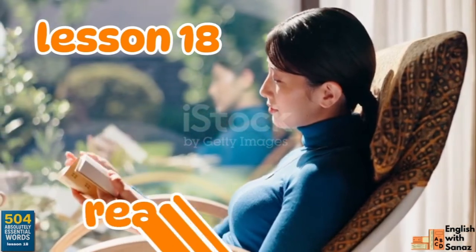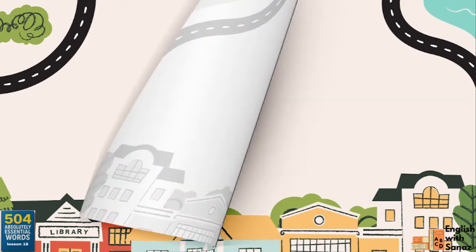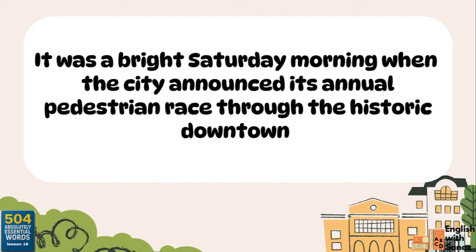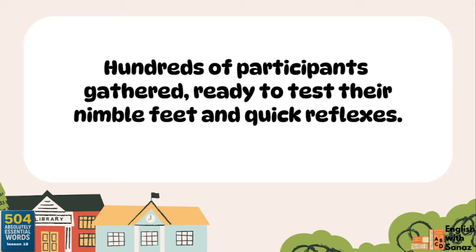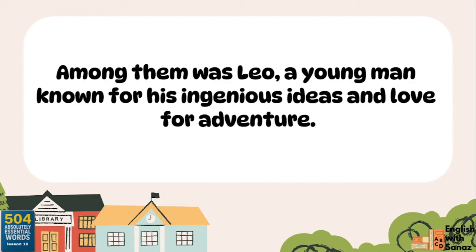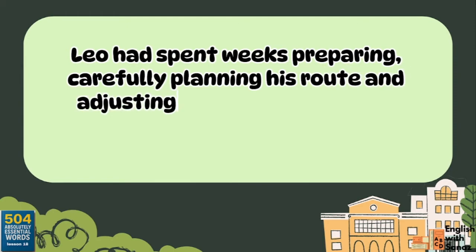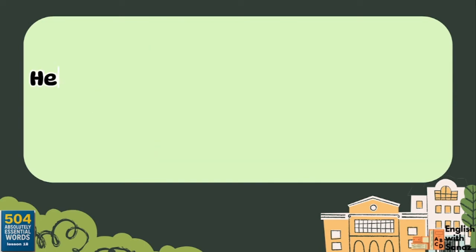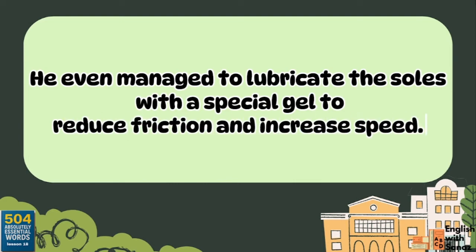Lesson 18. Reading. The Reckless Race. It was a bright Saturday morning when the city announced its annual pedestrian race through the historic downtown. Hundreds of participants gathered, ready to test their nimble feet and quick reflexes. Among them was Leo, a young man known for his ingenious ideas and love for adventure. Leo had spent weeks preparing, carefully planning his route and adjusting his shoes to be more economical, lightweight, durable, and affordable. He even managed to lubricate the soles with a special gel to reduce friction and increase speed.